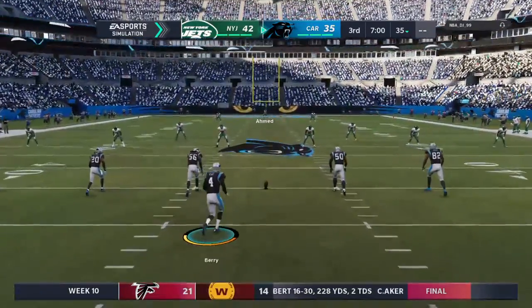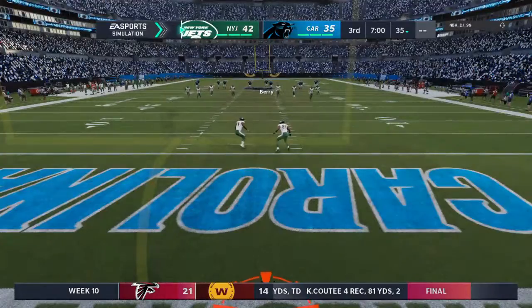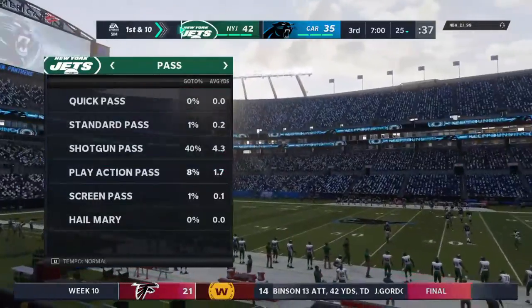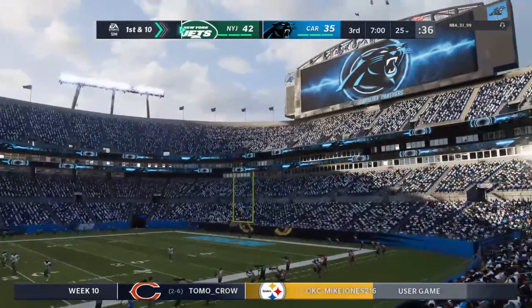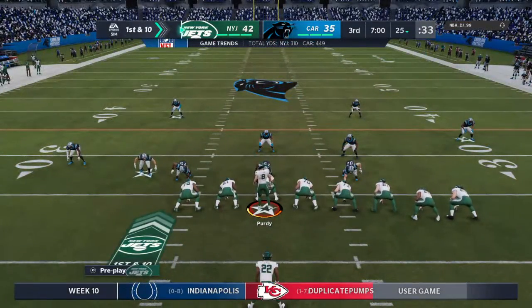Both these offenses have been in fine form. What will the second half bring us as we are underway in quarter 3? And this will not be returnable. It's out of the back of the end zone for a touchback. Jets offense coming up now to start their next drive.